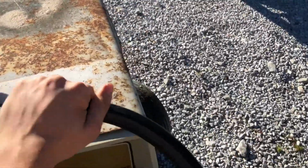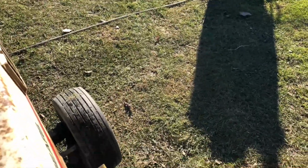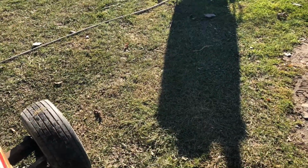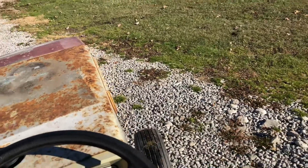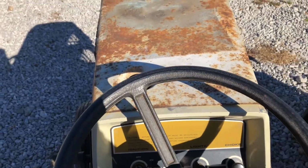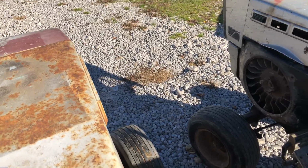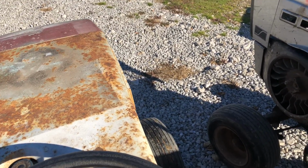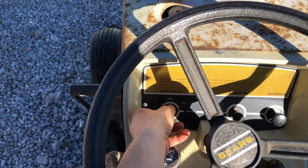You're right about the tank. Just got your brakes. Check your brakes. They're okay. Good. Yeah, that thing runs really good. Check this out. Hot starting's not even a problem.